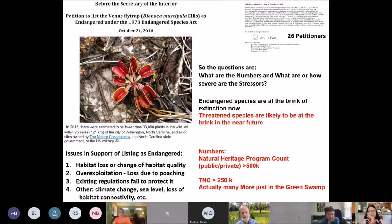So what leads you to list a plant or animal as endangered? Well, you've got habitat loss, or the habitat quality is greatly jeopardized. Overexploitation, in this case, it could be loss due to poaching. If the existing regulations are failing to protect it or its habitat. And of course, there are other things that can lead to changes as well: climate change, loss of connectivity, et cetera.